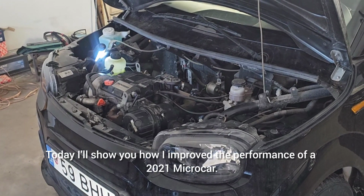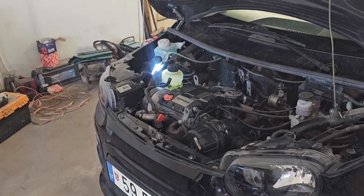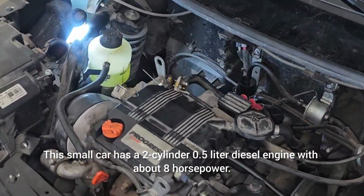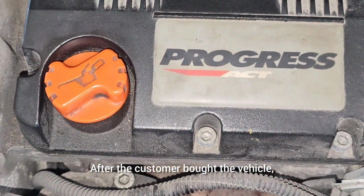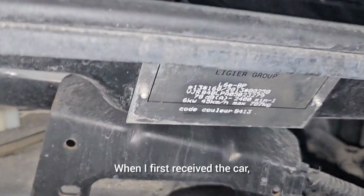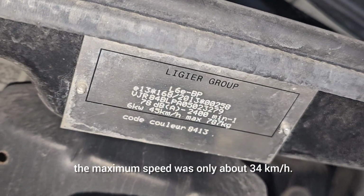Today I'll show you how I improved the performance of a 2021 Microcar. This small car has a 2-cylinder 0.5-liter diesel engine with about 8 horsepower. After the customer bought the vehicle, he felt that the car was too slow and asked me to check it. When I first received the car, the maximum speed was only about 34 kilometers per hour.